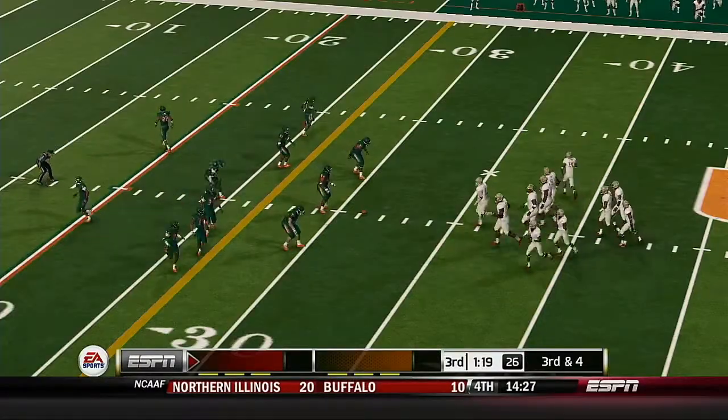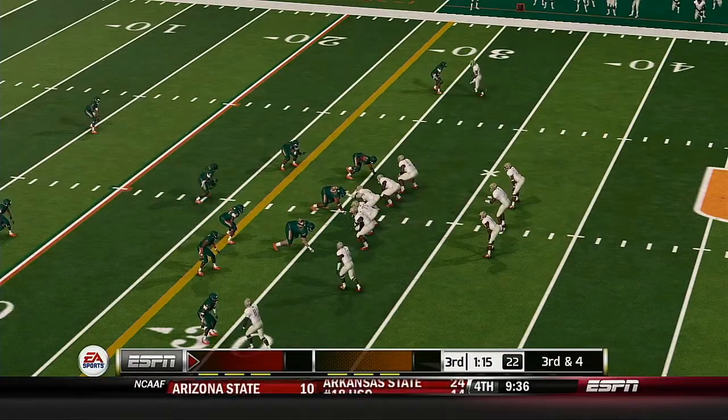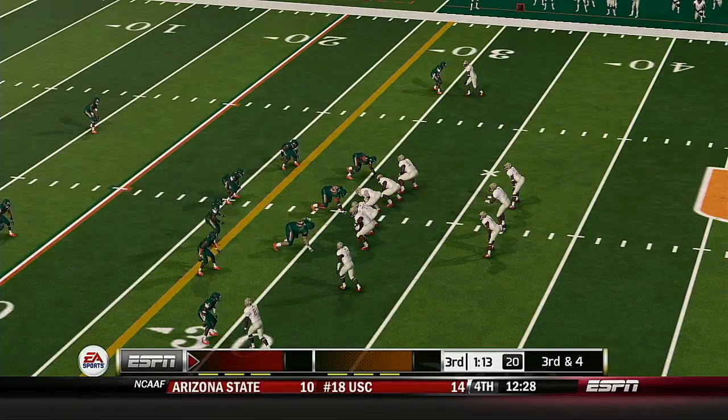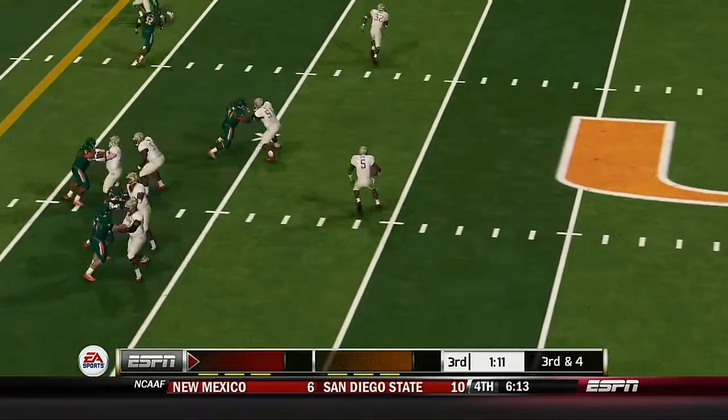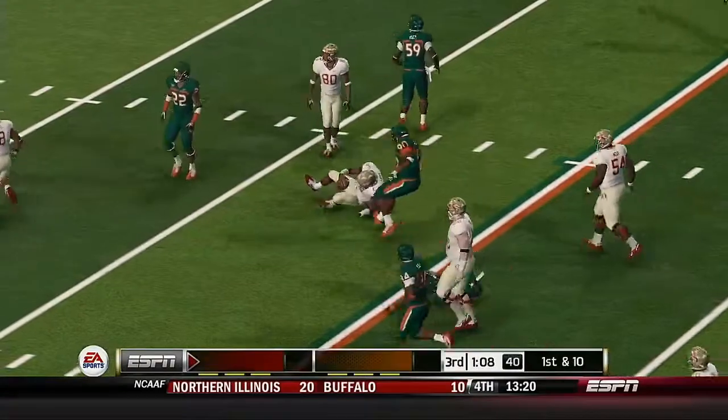59, Mike. Mike is 59. Mike is 59. Ready? Scrambling around. Decides to slide.